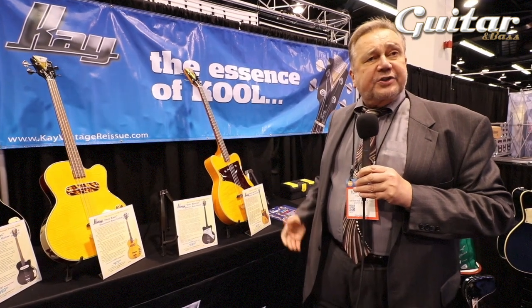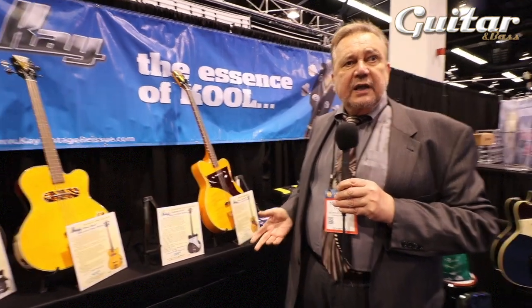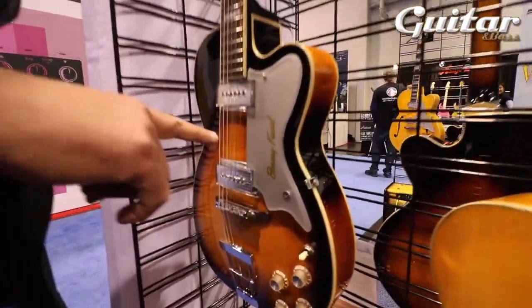This year we're introducing a new series for the Barney Kessel. Barney Kessel endorsed K guitars in 1957 and 1958. There were three models that he allowed to put his name on. Those particular models have his signature actually on the instruments.